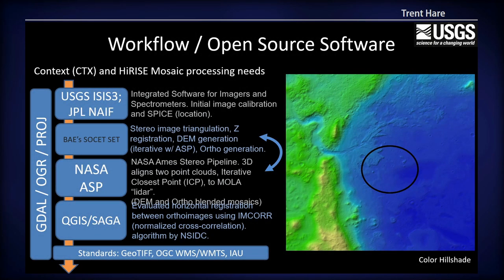So we actually do have one commercial application in the suite. We use BAE's SOCET SET, which is an off-the-shelf stereo, soft copy photogrammetry system. The reason why we still use this suite is because it has manual editing. So an operator can look in stereo and edit the DEM in 3D to make sure that there's no blunders. They can actually validate it. Every pixel can be validated manually.